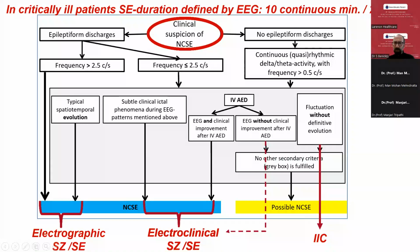And then the fluctuation now is an ictal inter-ictal continuum. I will talk about that later. So this is perhaps the new term equivalent to a possible non-convulsive status epilepticus. So instead of calling it a possible non-convulsive status epilepticus, you call it now an item on the ictal inter-ictal continuum. And then, of course, you also try intravenous anti-seizure medication therapy for them.